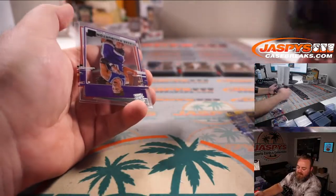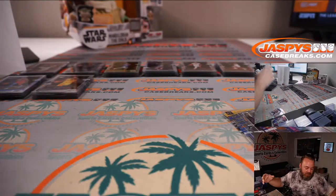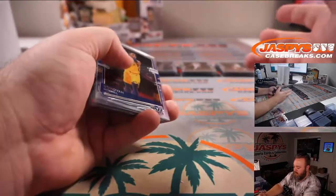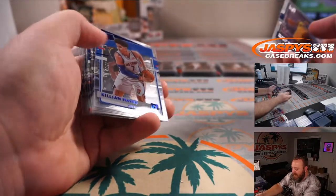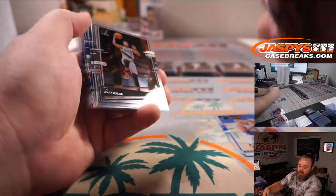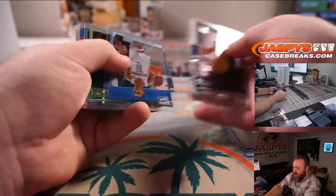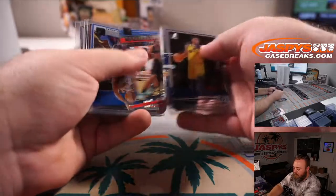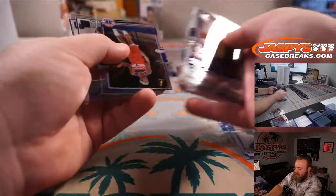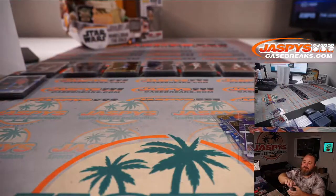De'Aaron Fox for the Kings, Sean O'Leary, and Tyrese Halliburton also for Sean. And Precious for the Heat, David Wong. Killian Hayes to 99 for the Pistons, Joe Christian. James Wiseman for the Warriors, Michael Estrella. Tyrell Terry for the Mavericks and Byung-Hyun In. Obi Toppin for the Knicks, Eric Ainge. And Bradley Beal gold for the Wizards and James Robinson. And Tyrese Halliburton for the Kings and Sean O'Leary.